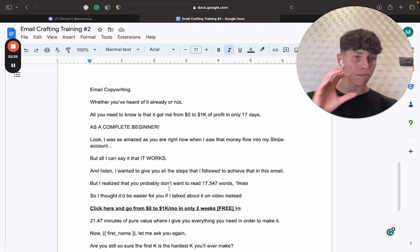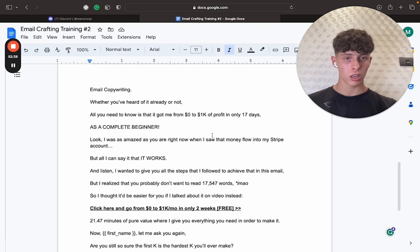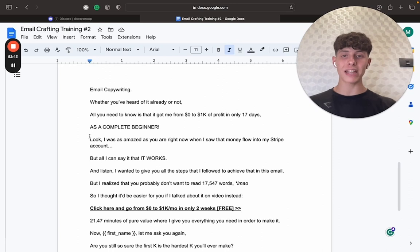So, for example, I think the best line of this entire copy is the one about the Stripe account, because it's so detailed. "Look, I was as amazed as you are right now when I saw that money flow." Listen to the words that I'm using. Flow, not come or go in my bank, in my Stripe account. No. When I saw that money flowing easily, something easy like water flowing into my Stripe account. And we've been detailed. We didn't say bank account. We said Stripe account. Or you could have said PayPal account. Okay. "But all I can say is that it works."